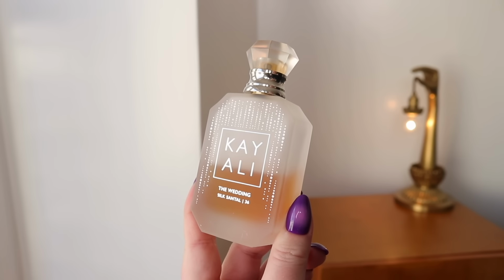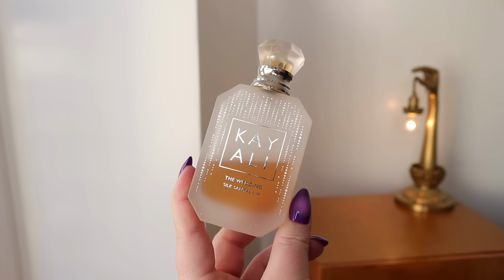It's the wedding scent. It came out last year, sold out, and literally wouldn't come back for a whole year. It came back recently and crashed the Sephora website. So it might be one to check out during the sale.